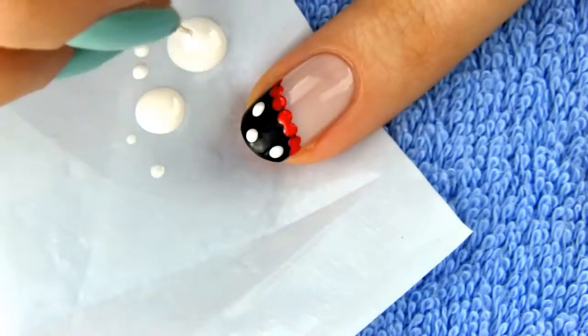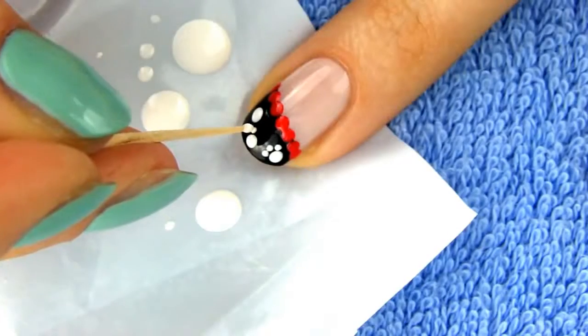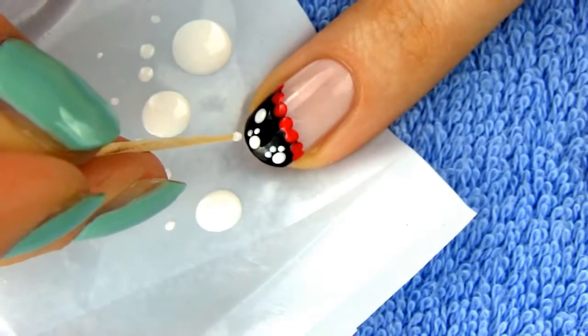Besides each of them, we need to make 3 tiny dots. For these super small dots, you don't need to cut the toothpick, just use its original pointed tip.